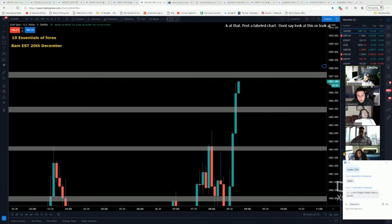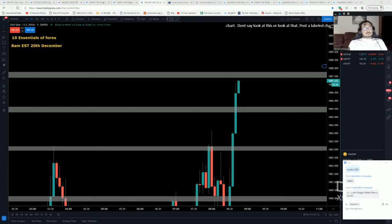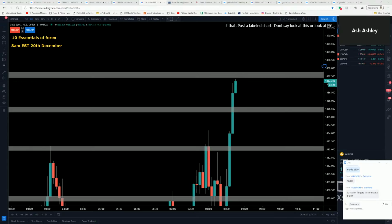So basically, we're $3 from 1890. At this point, if anybody took buys from that break of structure, secure some profits. At 1887, we may have a small retracement from there. If not, it's going to be a quick move to the upside. But there is COVID news later for USD as well, so make sure you watch it. Retail sales.